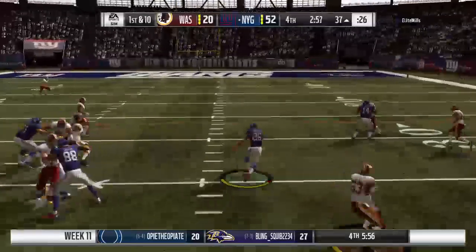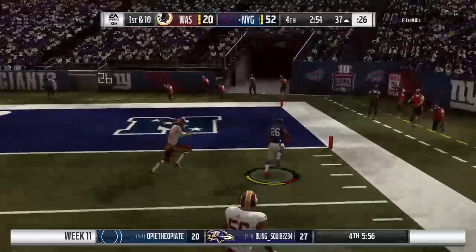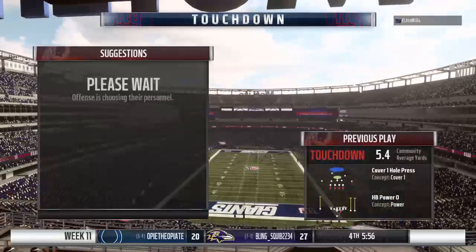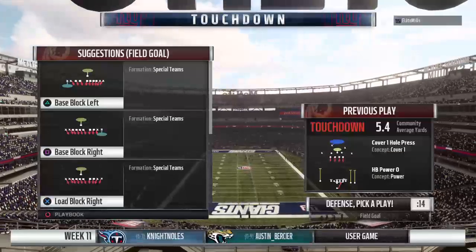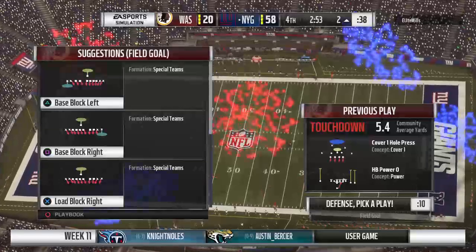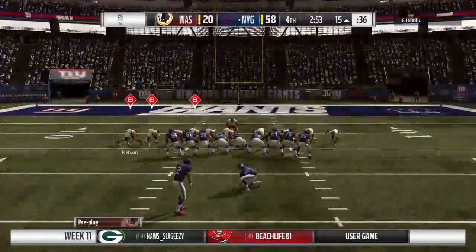They'll run with Barkley. And an alley to run. And they are going to score again. Yet another touchdown as they just add to their totals. Rosas to add the extra point.